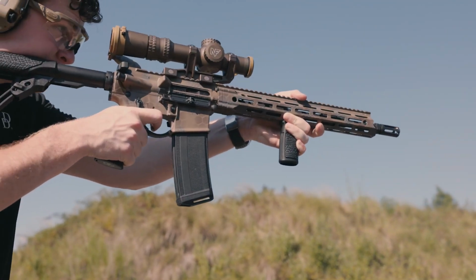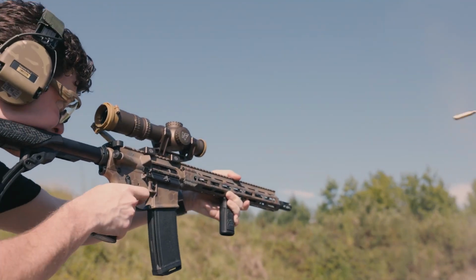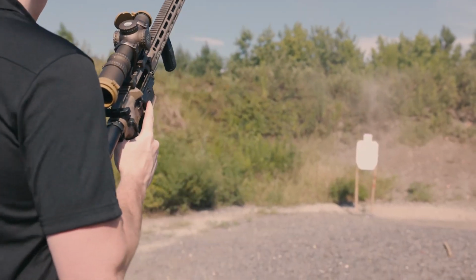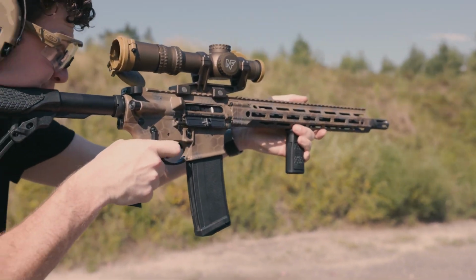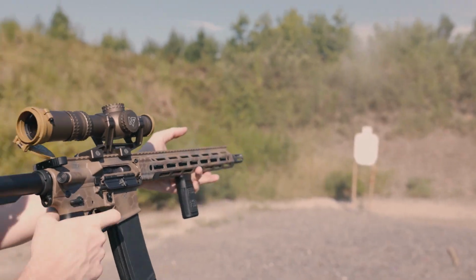There are no excuses, no tinkering needed, no upgrades you're forced to chase later. It's solid, dependable, and exactly what an AR should be in 2025. If you want a rifle that feels like a professional tool instead of a toy, this is the one you bring home. And trust me, you'll never regret it.